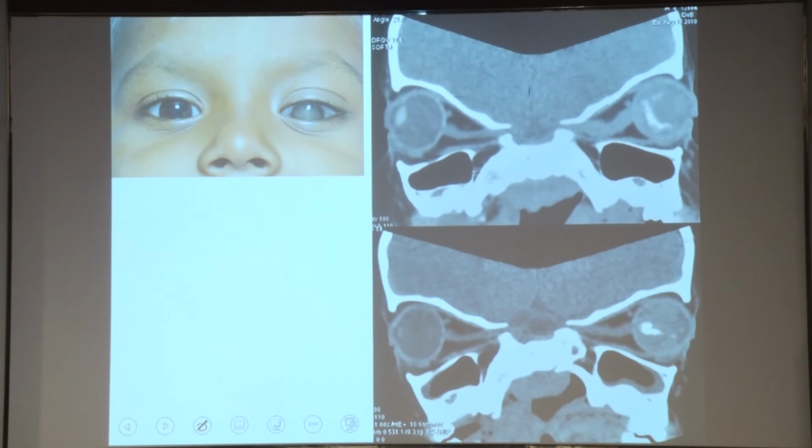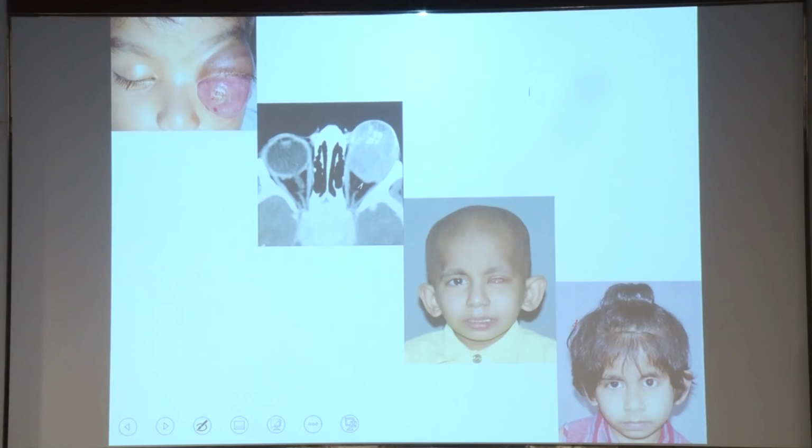Now, how beautifully the optic nerve component resolves is seen in this picture. You can see a thick optic nerve pre-treatment. Following neoadjuvant chemotherapy, the optic nerve caliber has become normal. Then you would do an enucleation with a long optic nerve stump and go ahead with the rest of the treatment. Cosmesis is assured if you're not planning to do orbital exenteration.